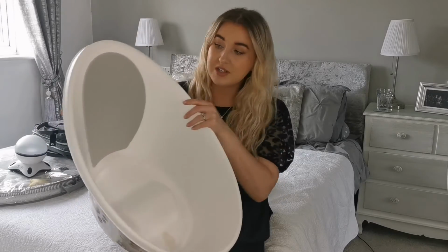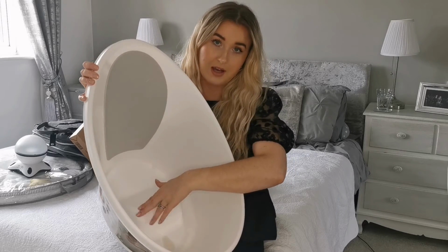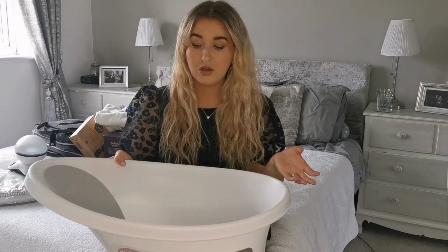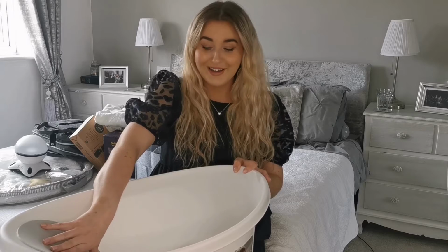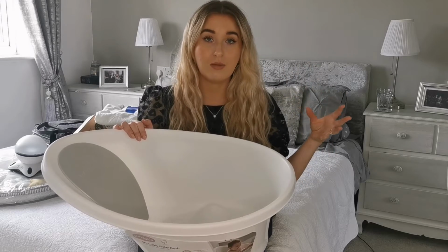And this is from Snuggle, and it has this really soft bit here, and it does have a kind of seating bit here. I don't know if you can see it on camera. It has this seating bit, so it does support baby. Obviously when they are newborn you will have to support them anyway, but you probably would even on a bath support because they're so tiny. But the great thing with this is not only can I sit it in the bath, I can also just move it around and put it anywhere in the house.